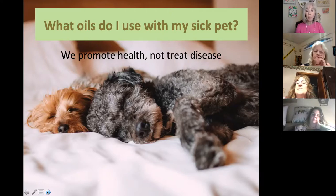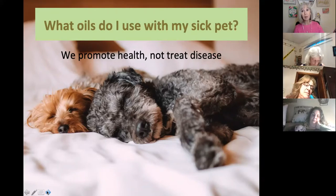So when you help a pet with oils, and I go over this in the Oily Pet book, always start with diet, always look at household toxins, always look at quality of life and stress in the home. And then you can start talking about oils. Because if a pet has digestive problems and they are eating a really poor diet, that's where you start. Start with food, then we'll talk oils.